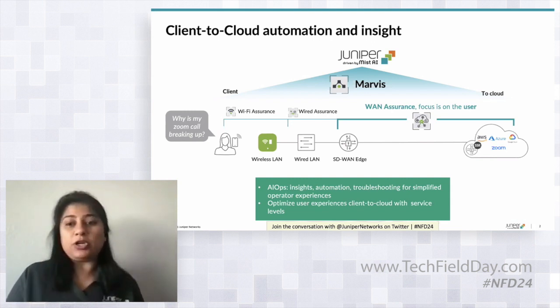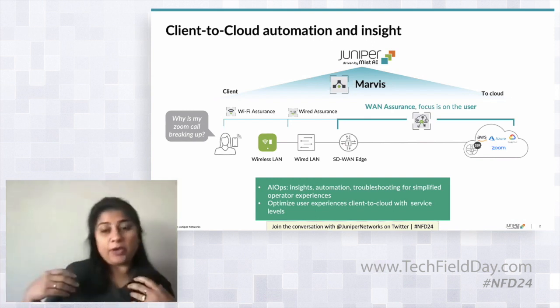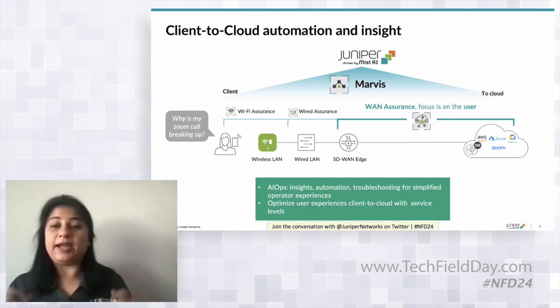And now I'll talk to you about WAN assurance and what we have done with SRX, and most exciting, what we're doing with the 128 acquisition with the SR telemetry coming into the Mist cloud. So it's all about client to cloud. I'll take it back to how we began the session. It's all about that end user experience. We're fanatical about it. Everything we do is about making that end user experience the best it can be.